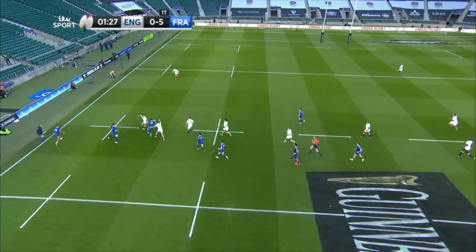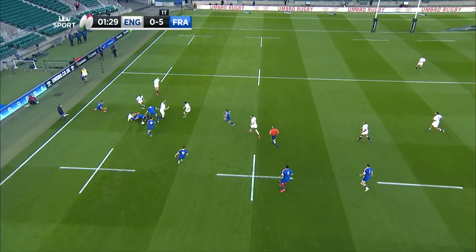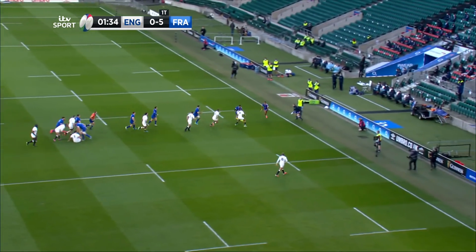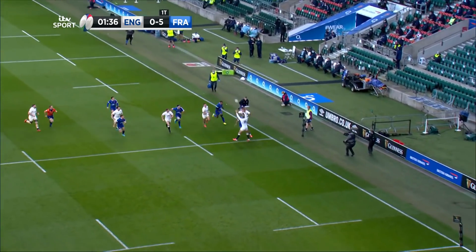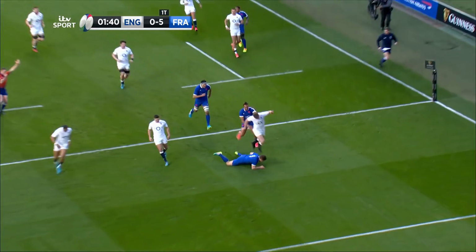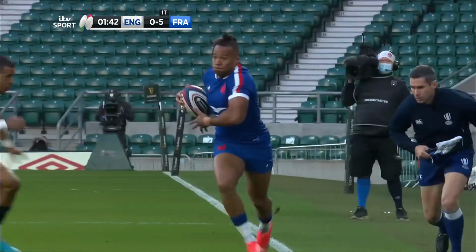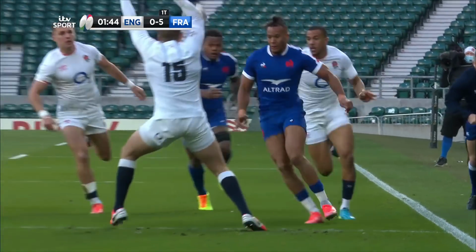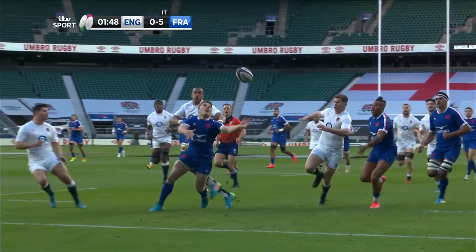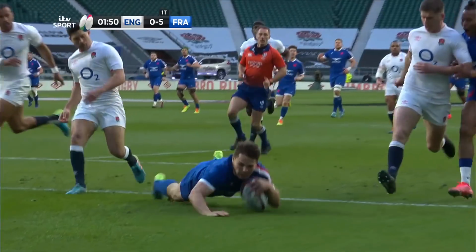He reads the game. Really good play from France, dragging England from one side of the pitch to the other, creating space on the outside. And then just watch Dupont as he sees the opportunity. He goes to the floor now before anyone else. That means he's beaten Anthony Watson, he's beaten Ben Youngs, and he can bat the ball over the line and regather. Unbelievable start for France, more than they could have hoped for.